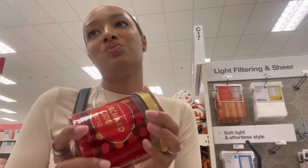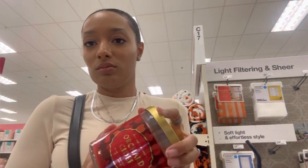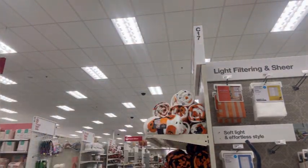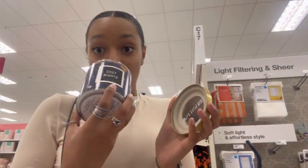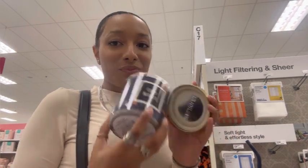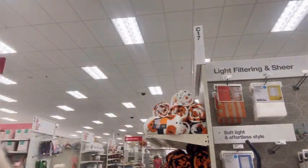And same thing with this orchard. I suck at saying that word. Orchard cider. It smelled nice, like apples and stuff, you know, in fall time. But again, I wish it smelled more fragrant, like stronger, you know, like it'll fill the room when I light it. But then I found this one that was called Cozy Nights, and that one shocked me. That one smelled really good, and it was shocking because it was light, but it was still really good. So I had to get that one.